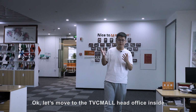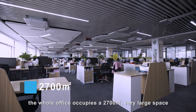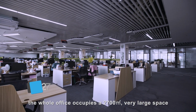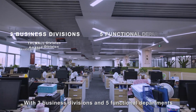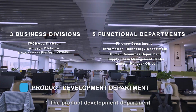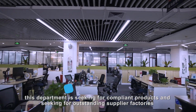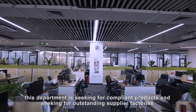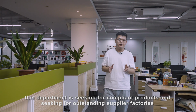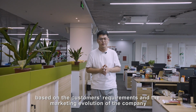Okay, let's move to the TVCMALL head office inside. Our office occupies a 2,700 square meter very large space with 3 business divisions and 5 functional departments. Number 1 will be the product development department. This department is seeking compliant products and outstanding supplier factories based on the customer's requirements and the marketing evaluation of the company.